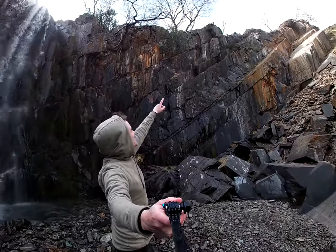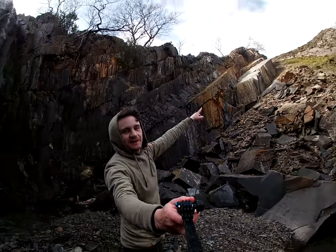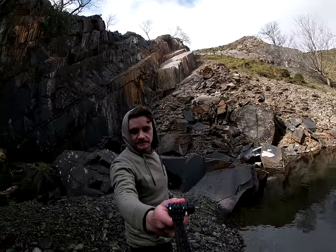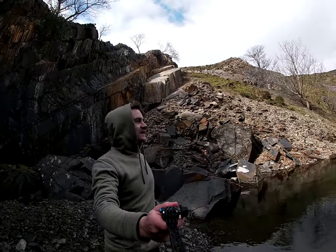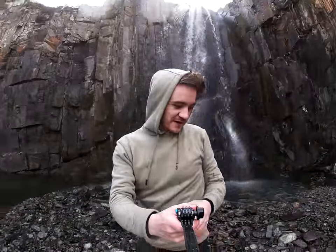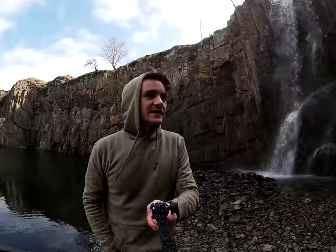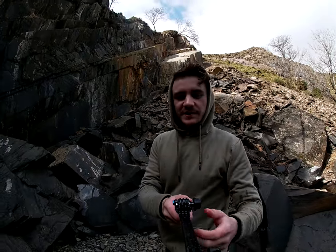I should have been at the top of this somewhere. I came down this. Really loud down next to this waterfall. I'm going to head back up now though. I think I got enough shots. Take a few photos before I go back up. But I'll bring you back when I'm climbing back up.